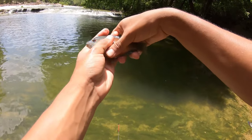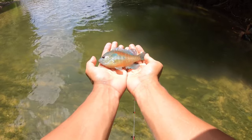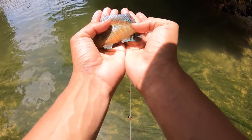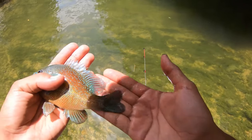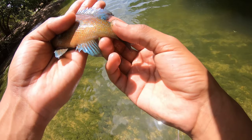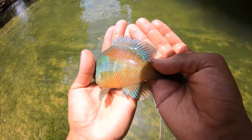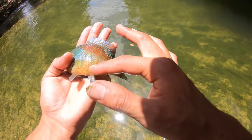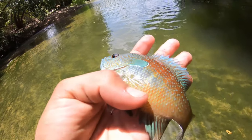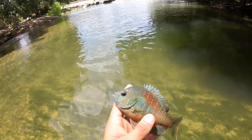These are our Texas longear. I don't know if you've seen a prettier freshwater fish, but that is amazing, honestly. Look at how absolutely blood red that back dorsal fin is. Just beautiful. And I got the dark orange spots all along. Beautiful longear with some shimmer. Just a beautiful fish. Thank you so much.